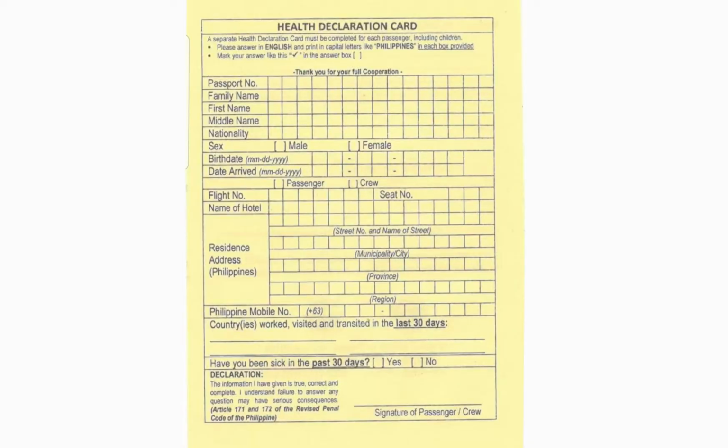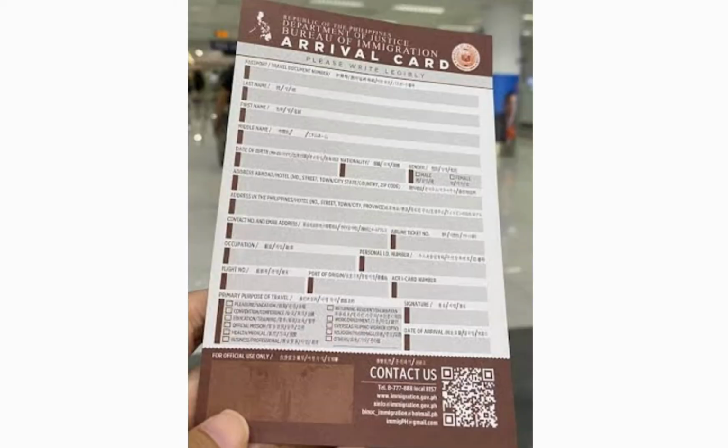During the flight, back in Dubai at boarding, they gave us a paper, the COVID form. They gave us the COVID form again, for those who didn't have a printed one. And then, in the plane, they gave us the health card, the yellow one, and the maroon one, which is the arrival card for immigration. We need to fill those up while on the plane.